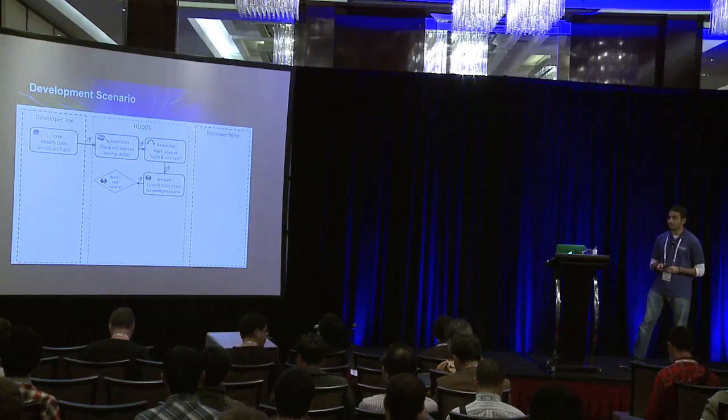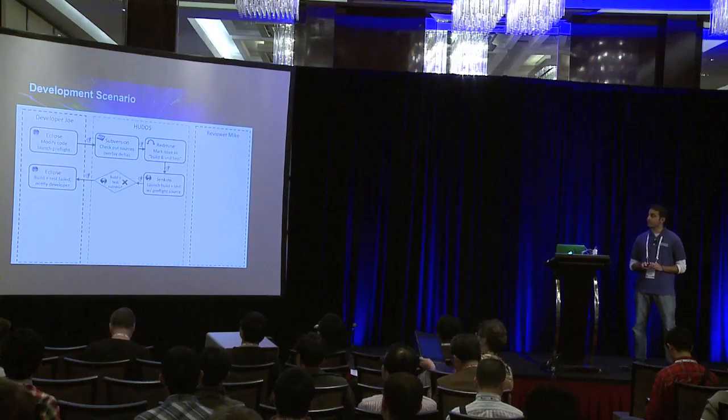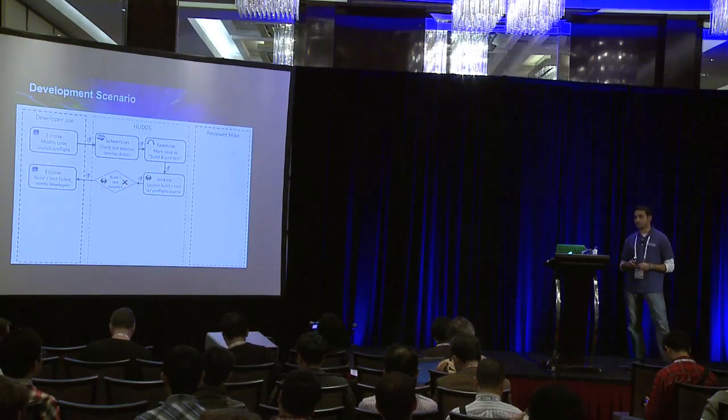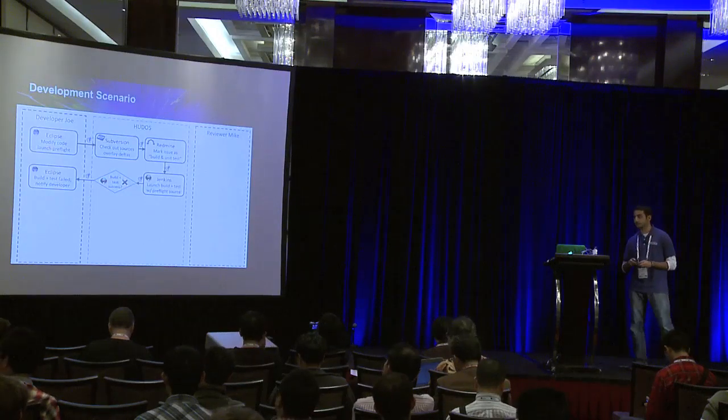In the case where the build failed on Jenkins, it immediately reports it to the developer, and the developer's check-in is not allowed, and they're then told to go take a look at the build, see what failed, and try again after you make a fix.